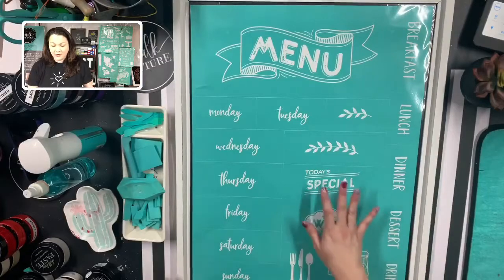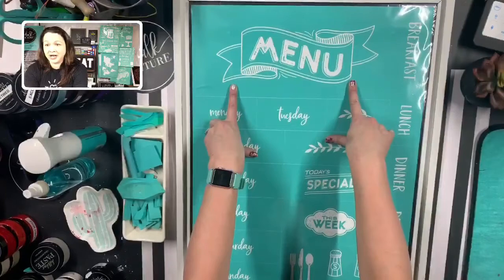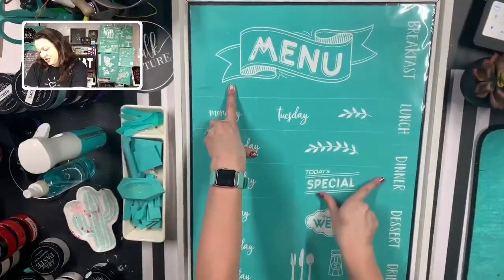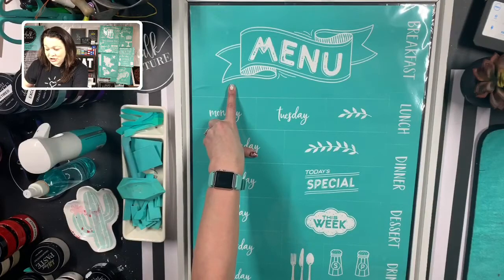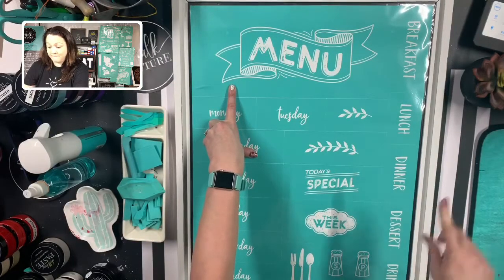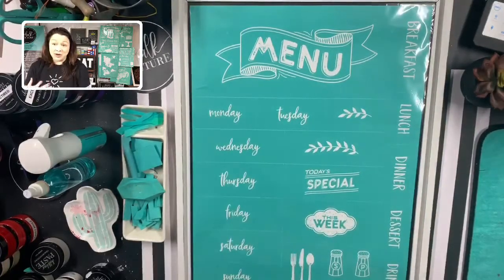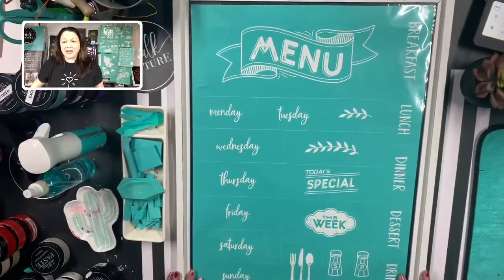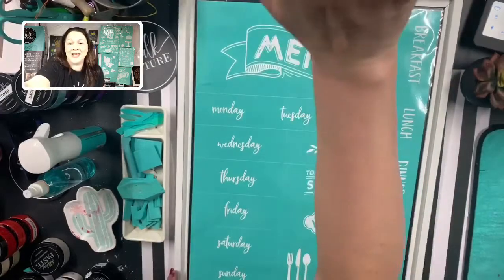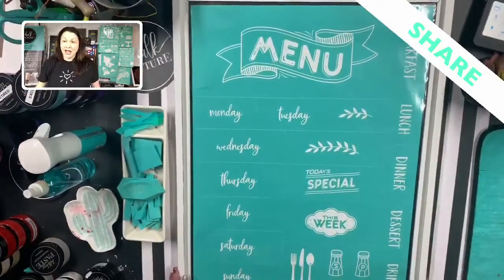And what I love about this transfer is there's so much. We have our menu title. You can even do breakfast, lunch, and dinner, and dessert, and drinks. I'm pretty sure I'm just going to do dinners. I don't really plan breakfast. I honestly don't eat breakfast. And lunch, I don't really plan that either. So I'm gonna go ahead and turn this on for some Happy Mail.